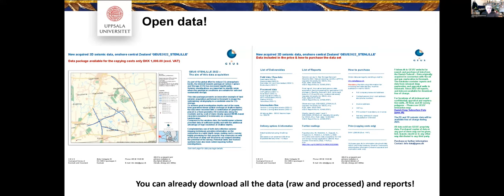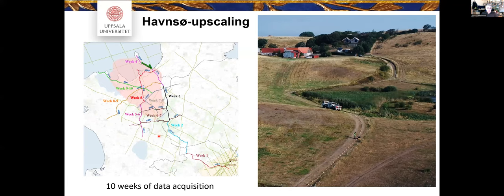So we were asked whether we would be upscaling this. Now the pilot work was good, and we said, "Yeah, let's be brave and do it." So we went to Hanstholm, 110 weeks of data acquisition. We acquired these 8 lines of profile, 130, as I mentioned, plus 130K. At some point, we went also to an island.